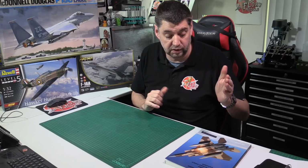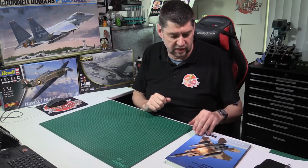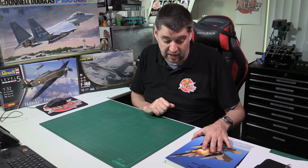So what I'm going to be doing is putting the Quintus Studios cockpit set into that one. It's the bigger set with all the electronics bays and that as well. So we've got that coming down the line for it. Obviously got the decals coming in from the US for that one as well.